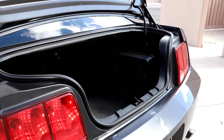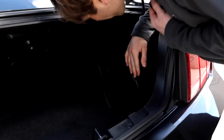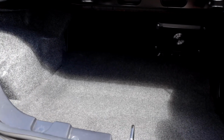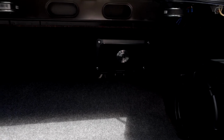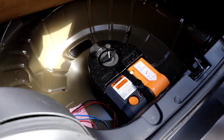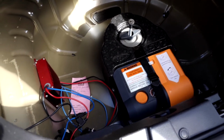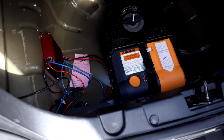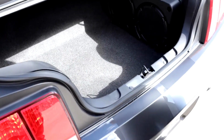We've got the trunk area here. This is part of the Shaker factory subwoofer system that was an option with these cars. Everything else is pretty standard. You've got a JL Audio amp there on the back wall. That is aftermarket. Underneath here, let me open this up. Basically, you don't have a spare in these cars. Looks like a boost pump. That's part of the Ken Bell supercharger system, and then just a quick little sealant if you do get a flat, but you're probably gonna have to call AAA.